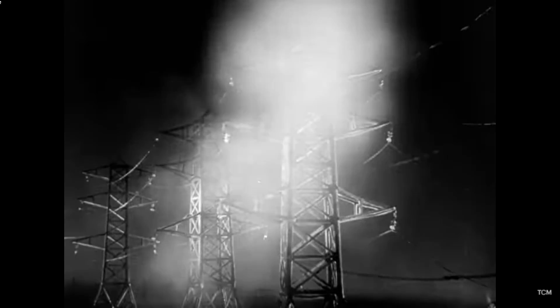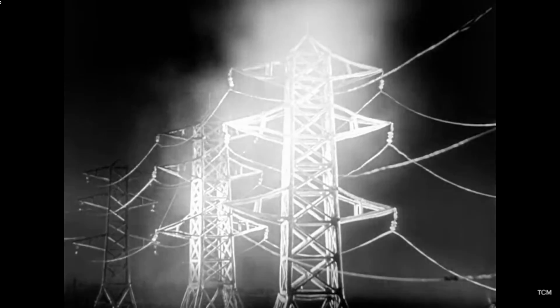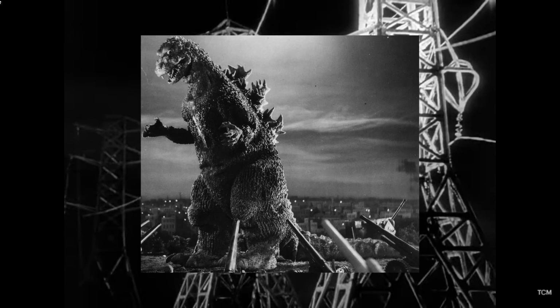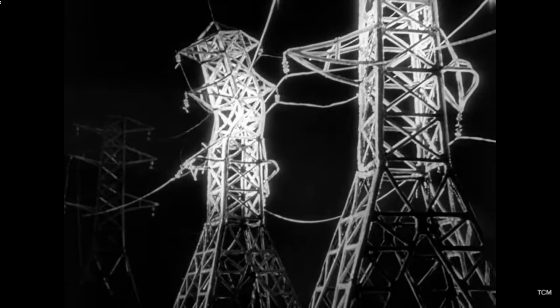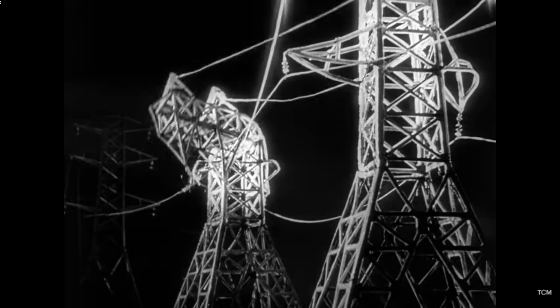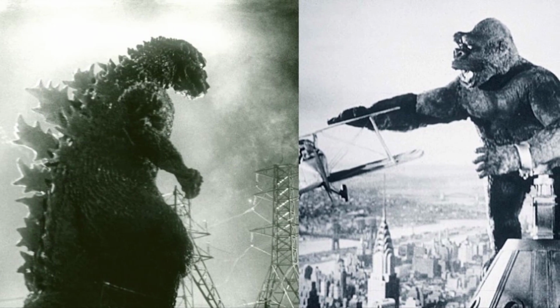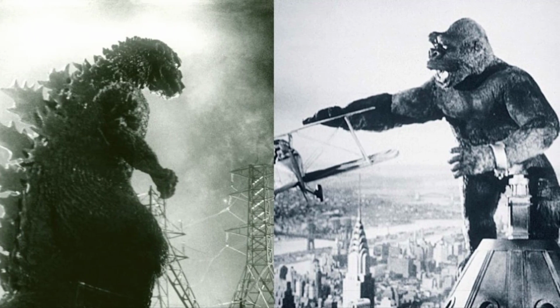Godzilla was created by the atomic bombings and nuclear testing in the Pacific. Its main enemy was humanity itself, and its height was 50 meters or 164 feet. It has very tough and durable skin, and also a power called the atomic breath. So if we compare both these monsters side by side, we do have quite a disparity.